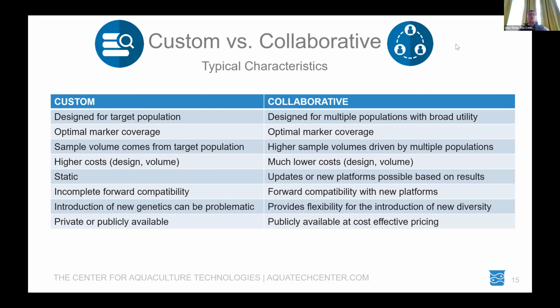Typically, we have come through an environment where individual research groups have developed their own customized strains. And looking at the ability to do good genetics and provide services to an increasingly global market, we prefer a collaborative use where the tools tend to be designed for multiple populations. They give good marker coverage. If you've got a tool that's more generally applicable, then costs will be less. It's just better value where we're able to use the same genetic tool to cover a range of different customers, so we get economies of scale.